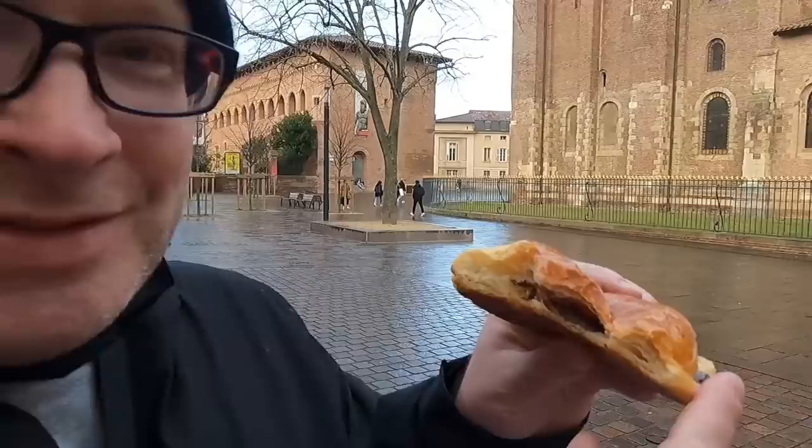This is one of the best things you'll ever taste. The chocolate inside is just amazing. I love this. I better eat one more bite and then give some to Allie before I eat the whole thing.